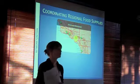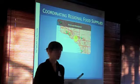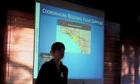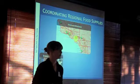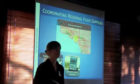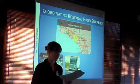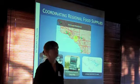The network would also potentially coordinate the use of underutilized infrastructure that could be shared. This is an example from the Ojai Pixie Growers using the packing house. Trucking and logistics between hubs that could increase efficiency. And also cross-docking, or a place for food to land once it's delivered.